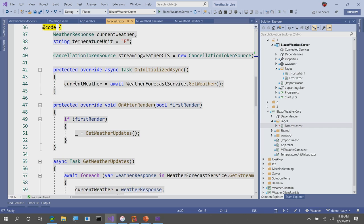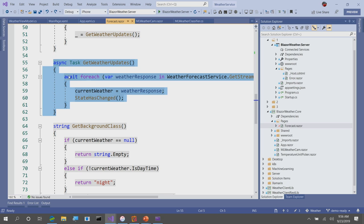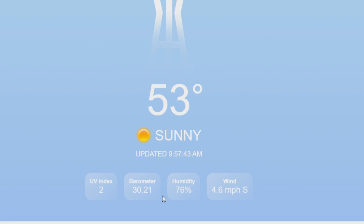Down below in this code block, here's a component lifecycle event that fires when the component has rendered. And this is kicking off this GetWeatherUpdatesAsync process, which is in this method down here. Here you see that async foreach loop, same loop we've seen before. So it's getting the live updates from the server. We should be able to see that in the app. Let's zoom in here. So 43, 45. Yep, so the ticks are coming in from the server. Yep, I can see it updating.